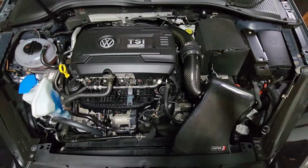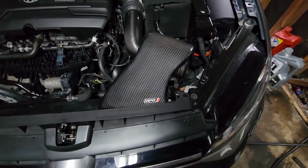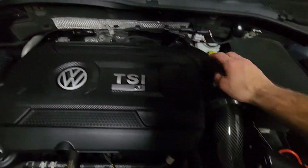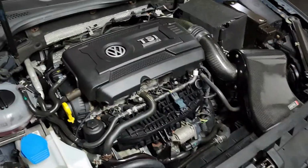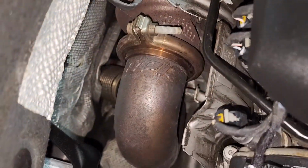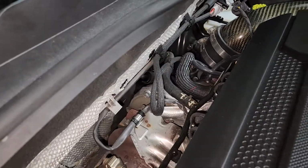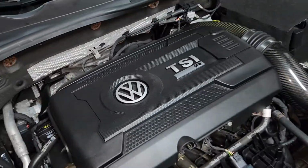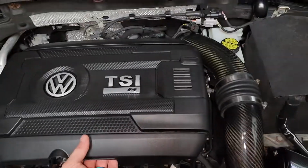But yeah, right off the bat, whenever I got the car, it had this APR carbon fiber intake all the way back, and then it has an APR downpipe. So we got that downpipe life. Let me zoom up a little bit here for you guys so I can turn on the light. So we got the APR downpipe all the way back to the midsection. It's got a good bit of goodies on here. It has a blow off valve on it right now. I'm not happy with it, so I ordered a new one. That one's coming. So we got a bunch of mods here.